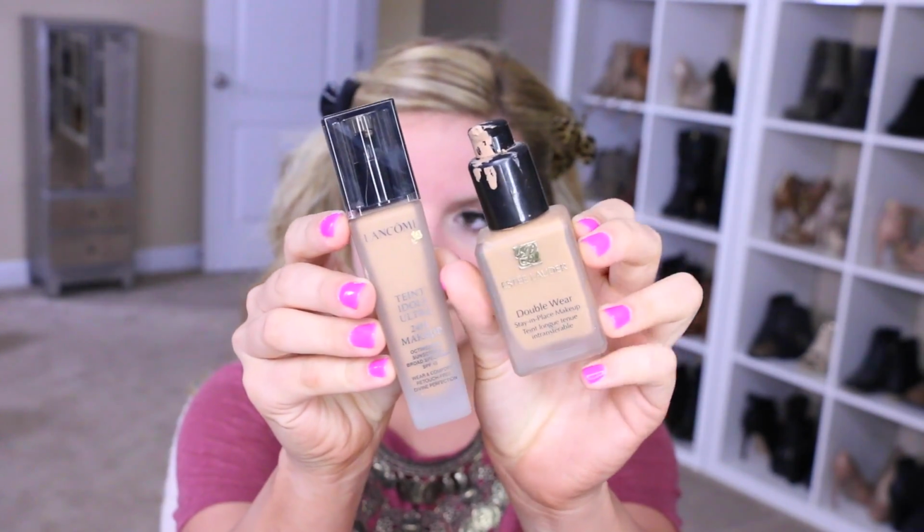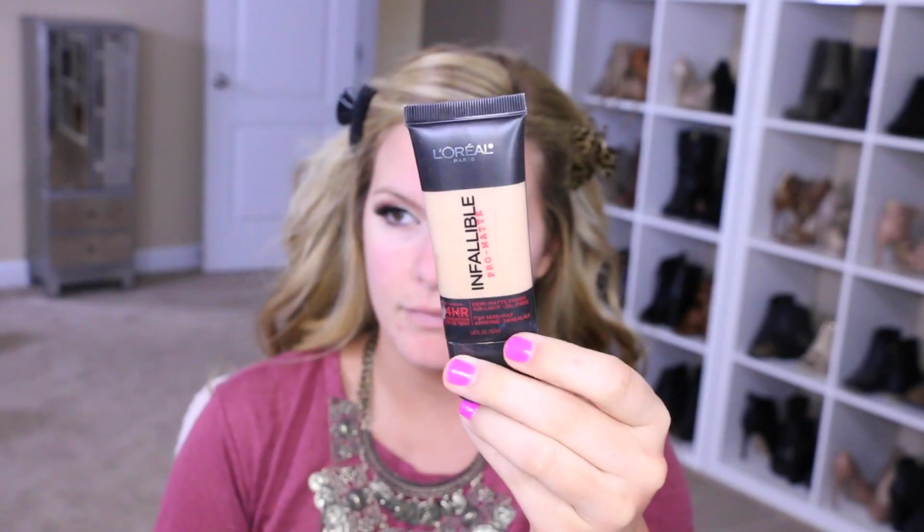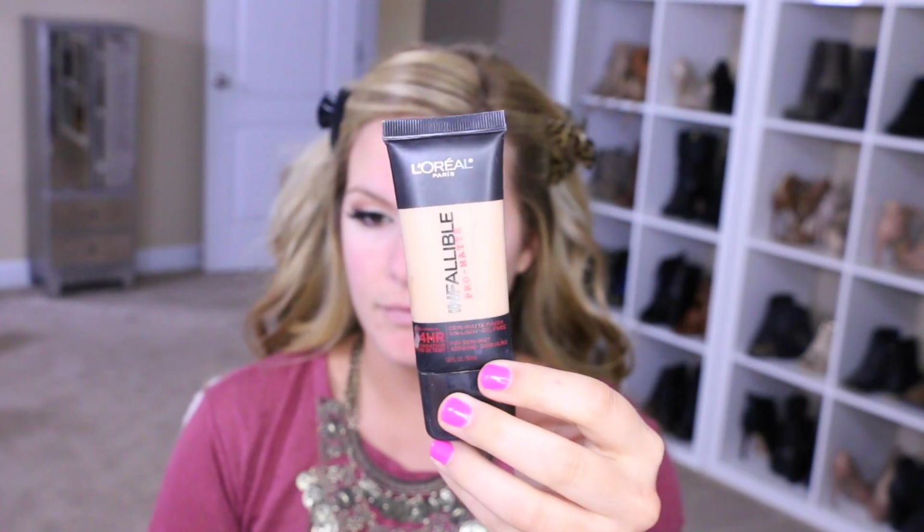And then we're moving on to foundation. These two are by far my favorite. The Lancôme 24 blah blah blah. It's a long name. The Estee Lauder Doublewear. And for drugstore, the L'Oreal Pro Matte is really nice. If you've been watching me for a really long time, you know Estee Lauder is my holy grail. Estee Lauder Doublewear is what I'm using right now on my face in this video.